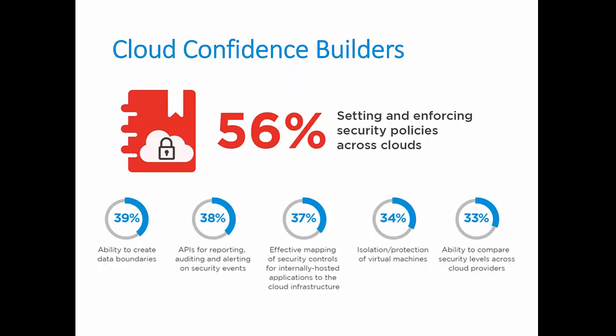Thanks, Holger. So yeah, we see a lot of movement of business applications to the cloud, and with the dynamic of applications moving between the private cloud and the public cloud, we see a lot of advanced techniques and advanced tools to address the security challenges.